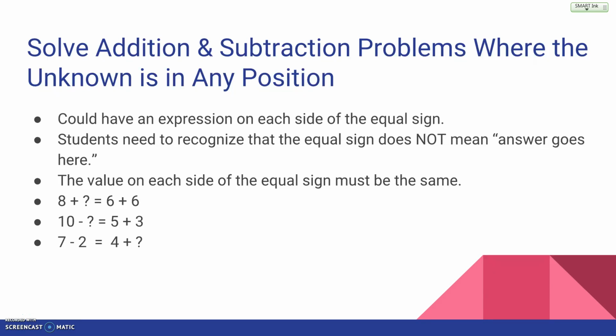So we know that we want them to solve addition and subtraction situations where the unknown is in any position. And sometimes that unknown is where we have an expression on each side of the equal sign. So students need to recognize that the equal sign does not mean answer goes here. They're very used to seeing 6 plus 4 equals blank. And they think that when they get to the equal sign, there should be a blank there, and they should write in the answer. And so we have to help them understand that the equal sign just means that what's on each side of the equal sign has an equal value.